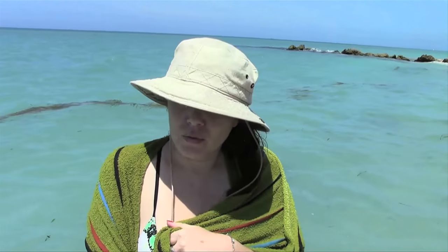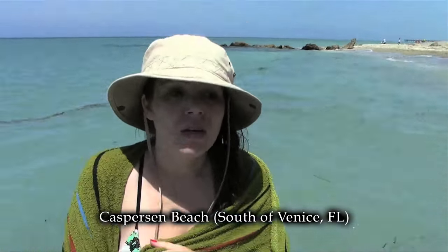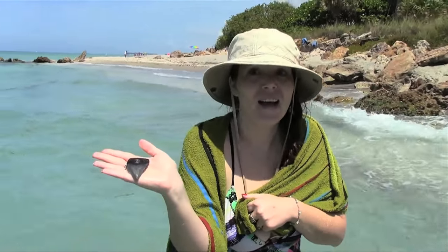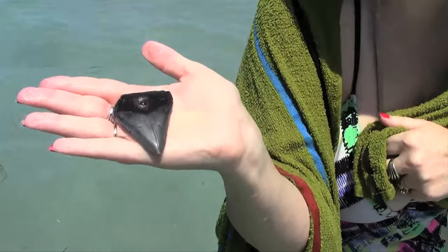just walking along Caspersen Beach. We had been snorkeling already, and so then we're just walking, looking for little stuff. And I just see something dark, and I grab it, and I almost had a heart attack because I was so happy.